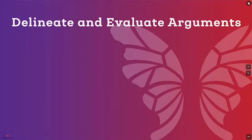Finally, the last skill we'll look at is delineating and evaluating arguments. Imagine you're a detective investigating a mysterious event. You find clues like muddy footprints, an open window, and a missing cookie jar. You didn't see what happened, but you can use these clues to figure out the cause, what happened first, and the effect, what happened because of it. Students do something similar when we teach them about cause and effect. It's like being that detective, but instead of cookies and footprints, we're looking at events in stories or in real life.